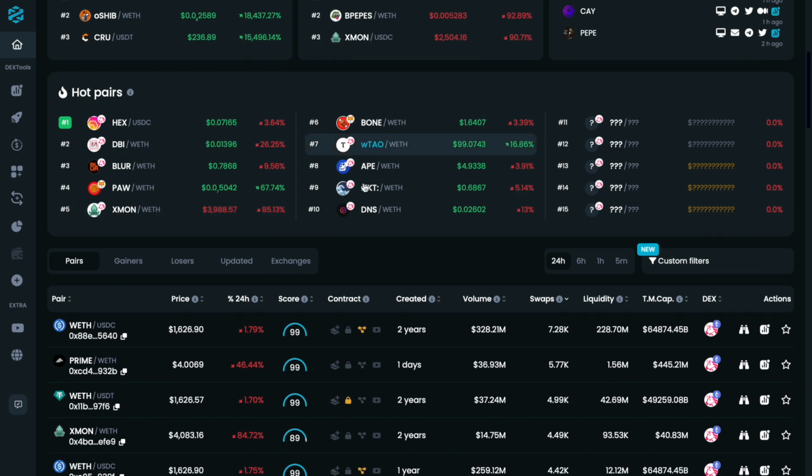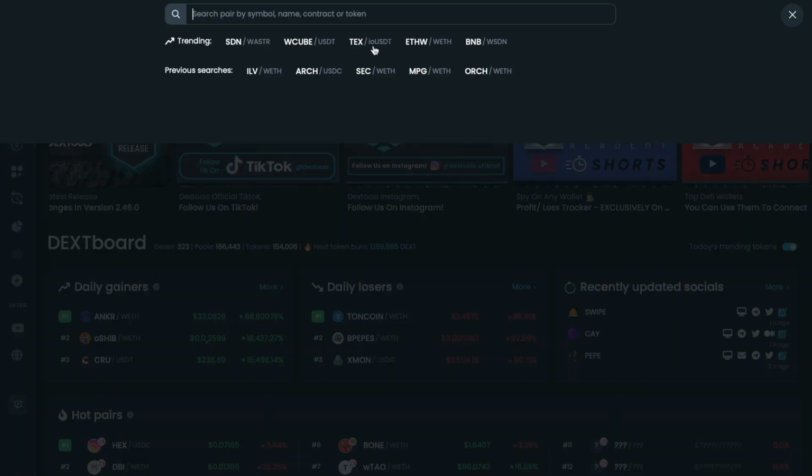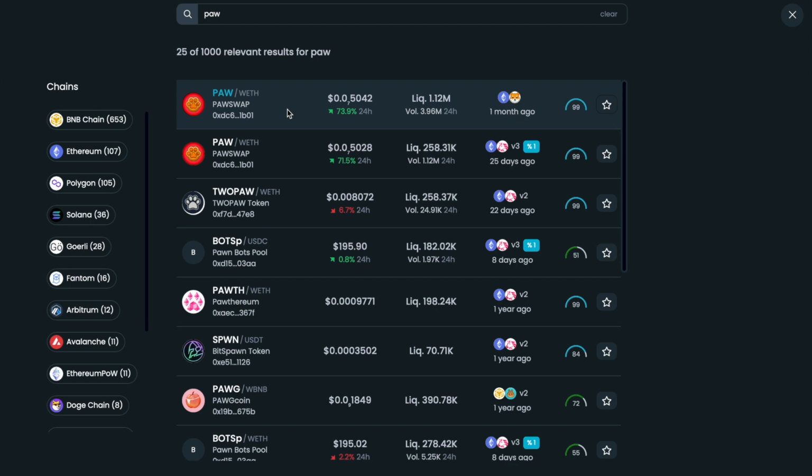The biggest thing I use is mainly just the search bar. These are my previous searches. I'm not really hiding anything, so you can just hit Paul for Paul swap. Typically, that's going to be the first, but it's not always the first one that comes up. So one thing you want to notice is, first of all, whether it has an icon. If it doesn't, this is not what you want. You want to have an actual image uploaded to this. If you know what chain it is, you can filter that out, but usually that's never been a problem for me.